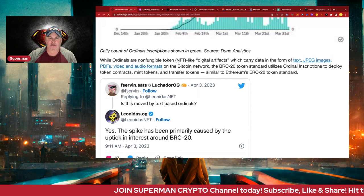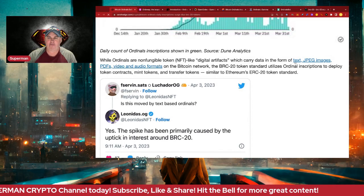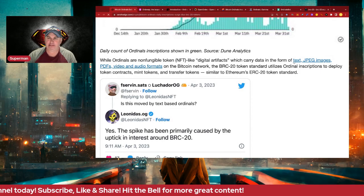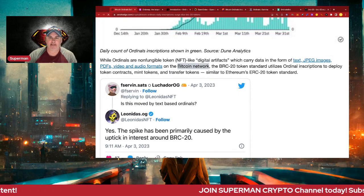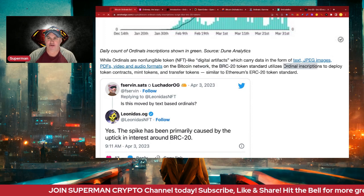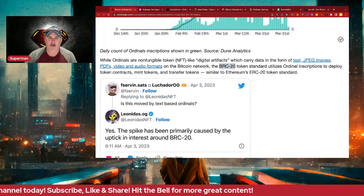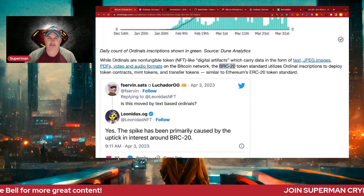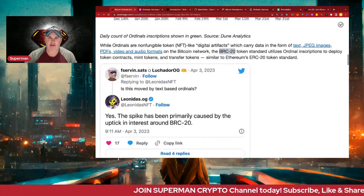Ordinals are similar to NFTs, digital artifacts which carry data in the form of text. So you can make ones with text, JPEG images, PDFs, videos, and audio formats. So you get a wide range on the Bitcoin network, which is the big deal there, right? A BRC20 token standard utilizes ordinal inscription. So you make an ordinal inscription and BRC20 tokens utilize that to deploy token contracts, mint tokens, and transfer tokens, similar to Ethereum's ERC20 token standard. So you can see how this is a big deal for Bitcoin, which is really lacking in this area. And of course, it is a big part of the valuation of Ethereum.